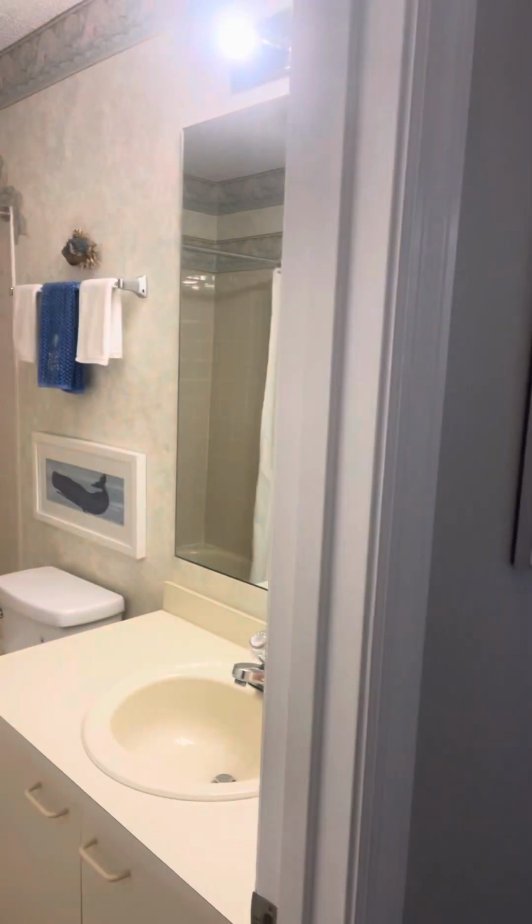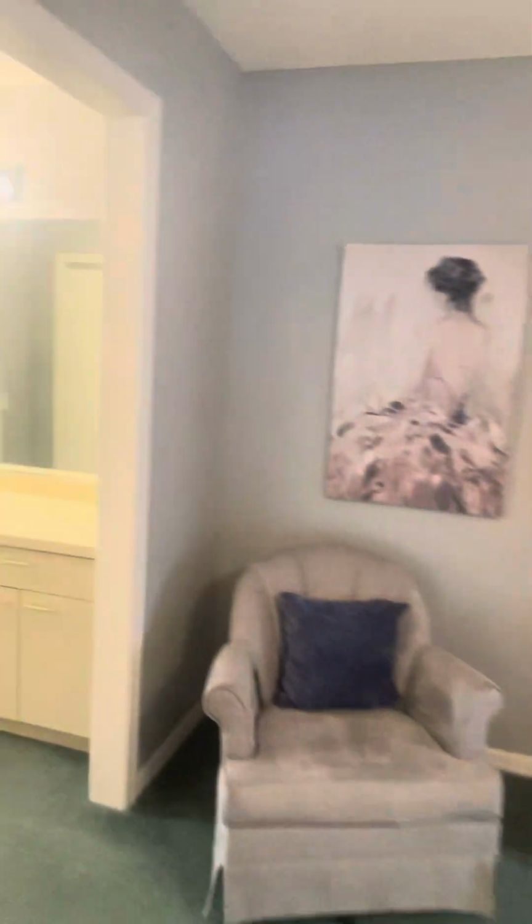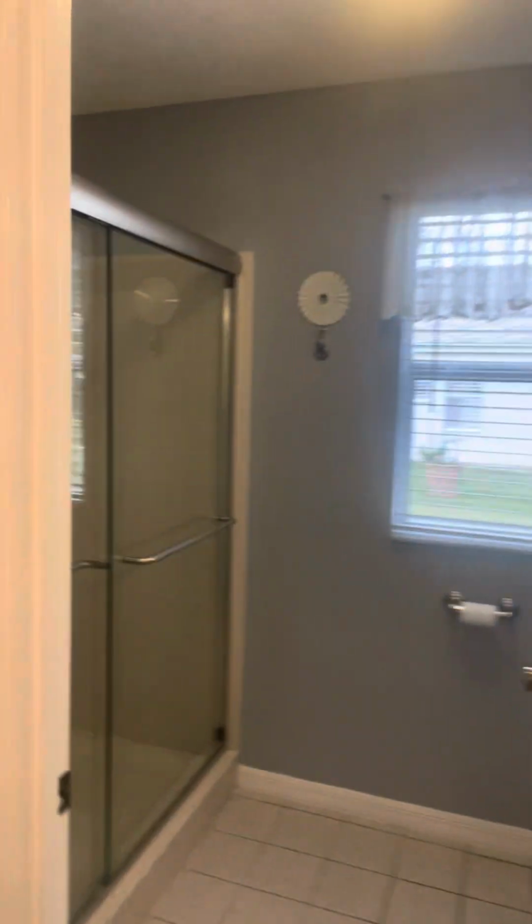As you go down the hall, you have your guest bath. Nice sized guest bedroom. This is the primary bedroom with an additional closet and new shower doors.